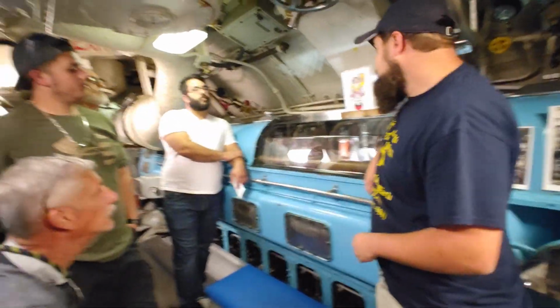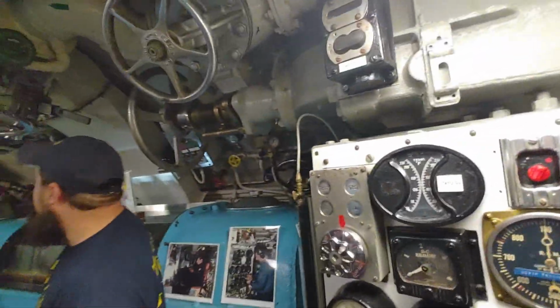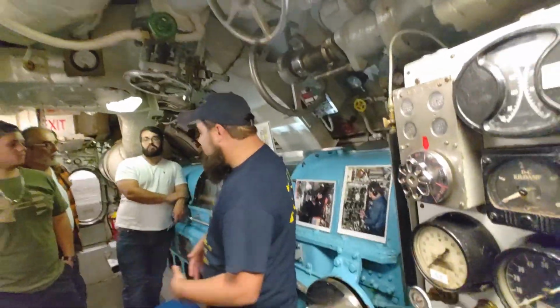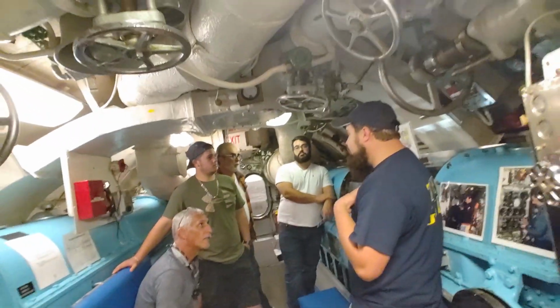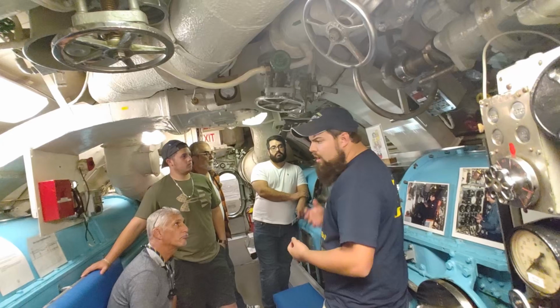Once something does break down inside of them, it's a pain to try to get in there and fix anything. Was the submarine able to navigate only with one? Yes. The only thing these really do is recharge your batteries. So when we go underwater, we can't run these engines anymore. It sucked the air out of the crew in here in about an hour. So we're running off of battery power while we're underwater.